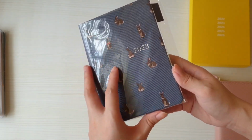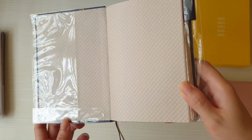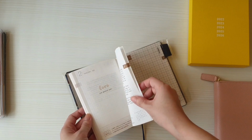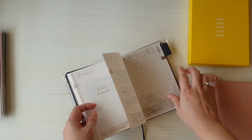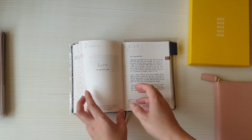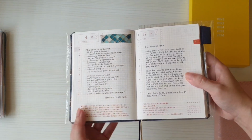I mainly use this Hobonichi Hon for my prose writing. If there are any thoughts that I'd like to write or reflect about, or if I have some things to do, I write it down here every Monday. Or I also write in song lyrics that speak to me, and also my prayers and concerns. I write all of it down here. So I'll just find a sample page to show you how I mainly use this book.